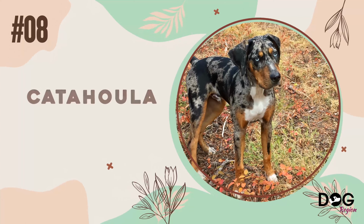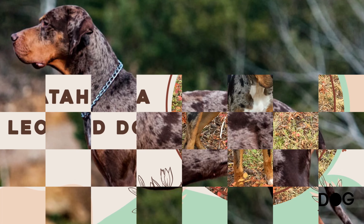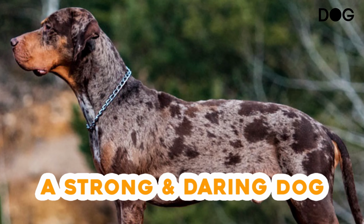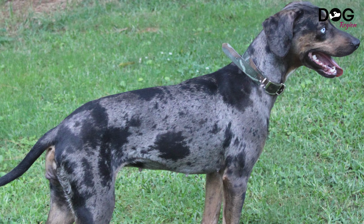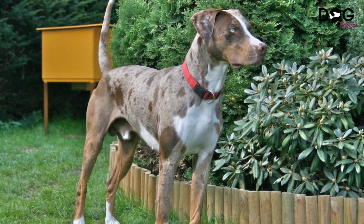Let's go for number 8. The Catahoula Leopard Dog. The Catahoula leopard dog is a strong, daring dog that has historically been employed to hunt boar. One should not be owned by someone who has no knowledge of working breeds.